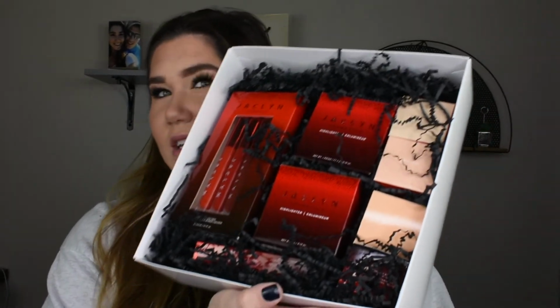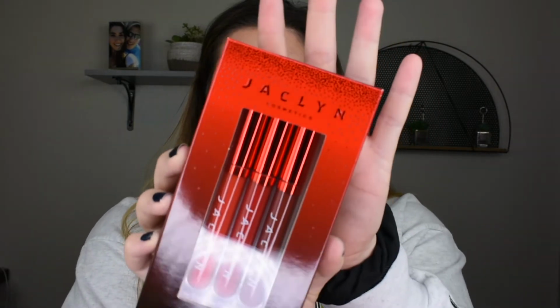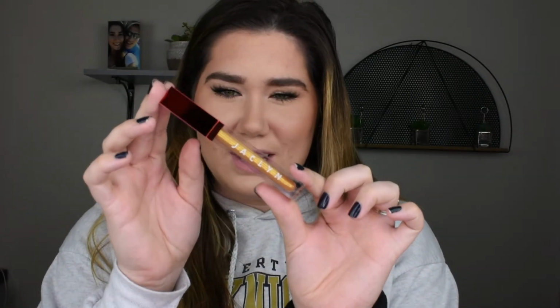So this is what the inside of the box looks like. It's actually organized pretty cute, which I think is fun. So let's go ahead and jump on into trying these products. And the packaging is so cute. I love that it's red, perfect for Valentine's Day. So we have Clingy, Committed, and Boy Bye for the liquid lips. And the gloss is in the shade 24 Karat, which is the perfect name because it's literally like a micro glitter gold gloss. I think it's beautiful, especially paired with the red lips. I mean, you can't go wrong.